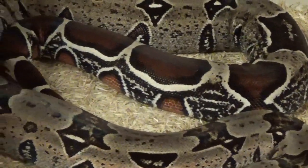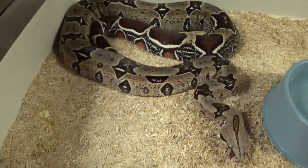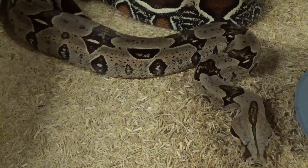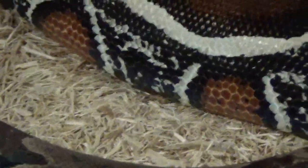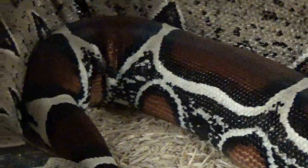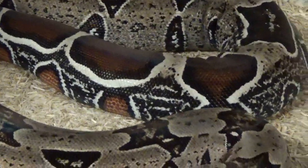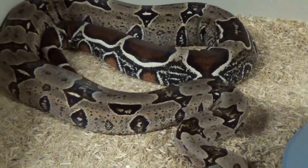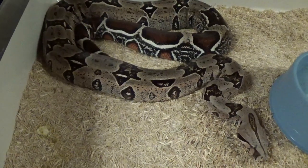Look at this tail. Check that thing out. Suriname Red Tails are just absolutely beautiful animals.